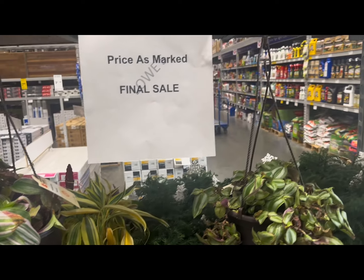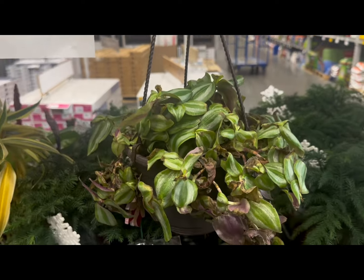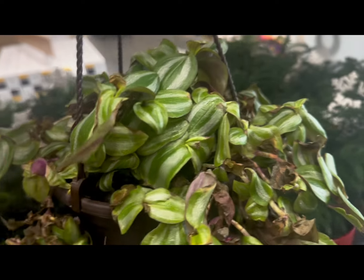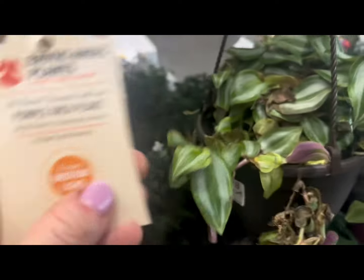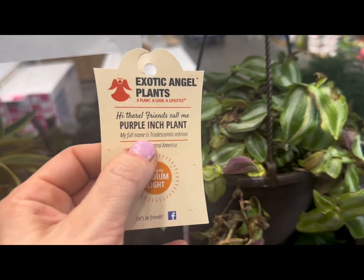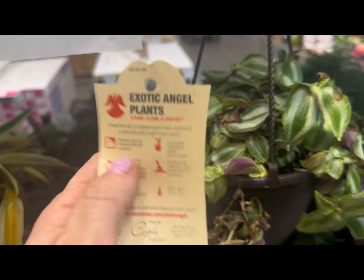Let's move on to the next hanging basket house plant that has also made its way to the clearance rack. This is a different plant. Let's take a look at the tag. Hi there, friends call me the purple inch plant. Here's the full botanical name. I'm from Central America. I enjoy medium light.